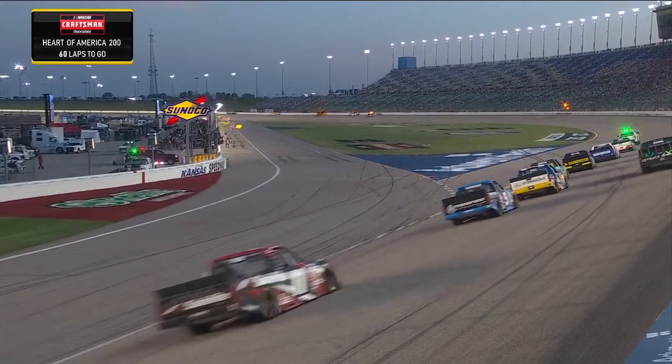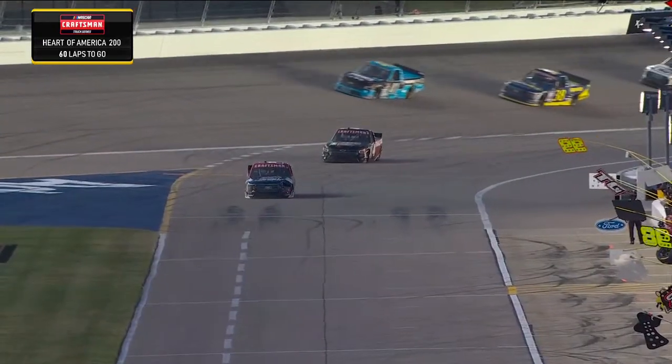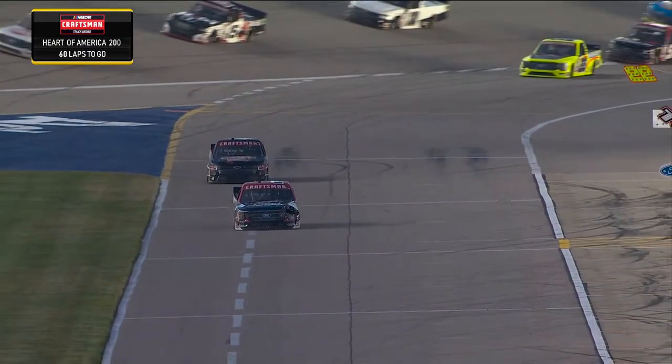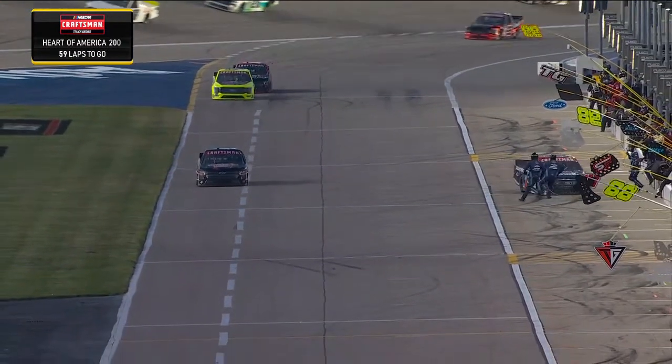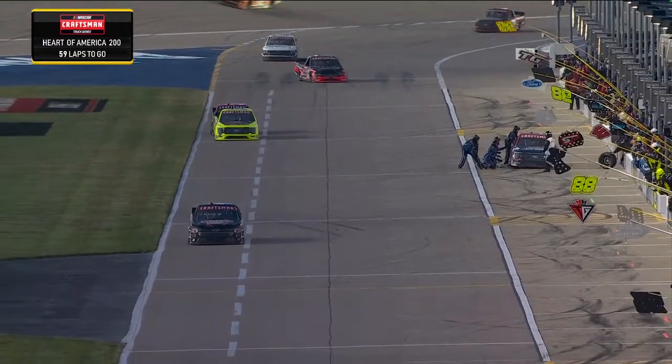See if we get anybody that's wanting to take a chance. Come on, guys. Bama Buggies is coming in. Chase Purdy in the 4. There comes Crafton. You called it. Kyle Busch as well. Few trucks coming down, 59 to go.